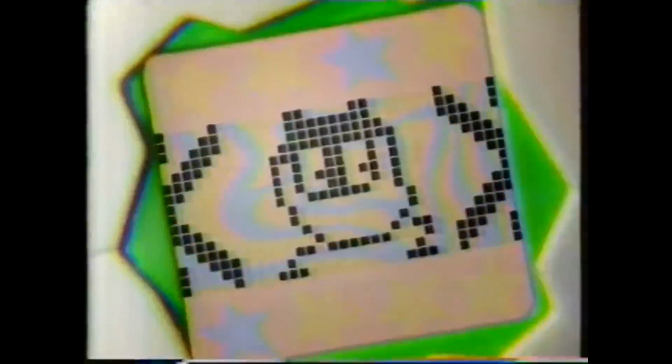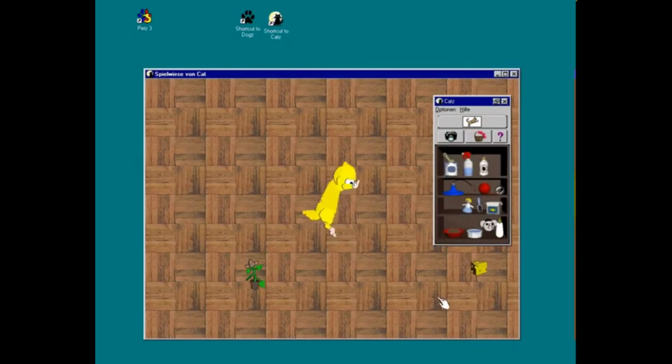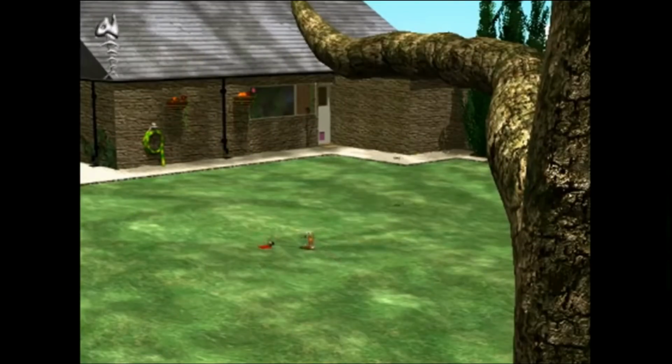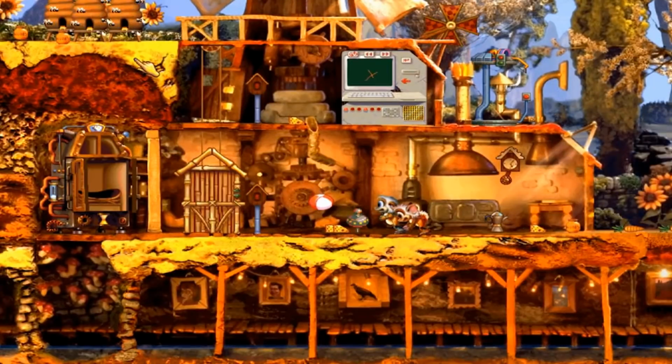Oh, are you hungry? Tamagotchi had also burst onto the scene in 1996, and the craze was quickly making its way from Japan over to the West. As something of a double whammy, we also had PF Magic's Balls and Cats, or 3D Pets by Paris Technographics, and even Mindscape's Creatures. But these programs aren't really suitable for an office.